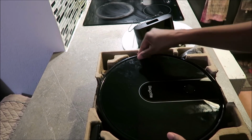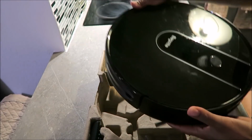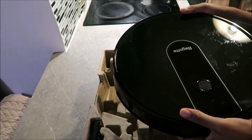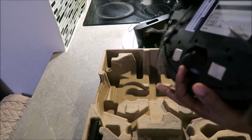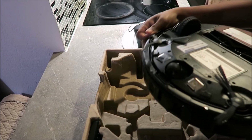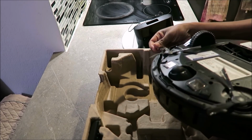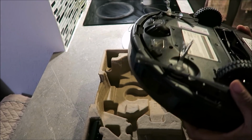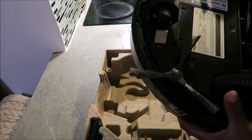So that's one piece. This is the vacuum, and it comes with a little weight, so you have to be very careful when you're handling it. It also comes with two brushes, which I already placed into the vacuum, that I'm going to test out and tell you guys later on in the video what it is like.